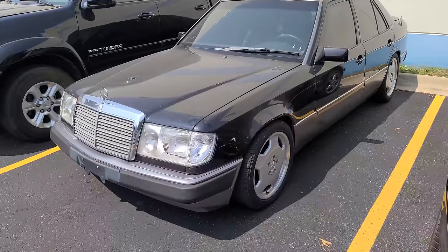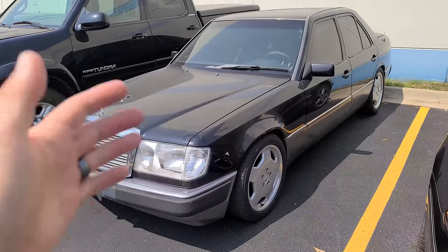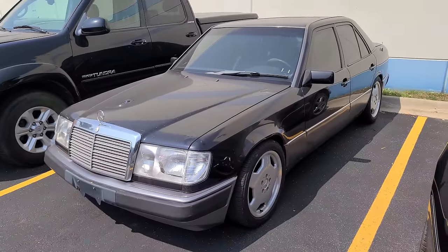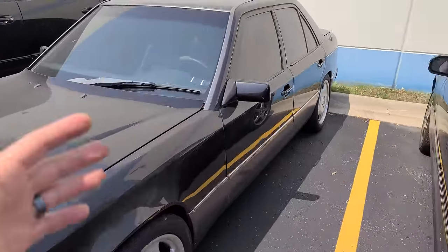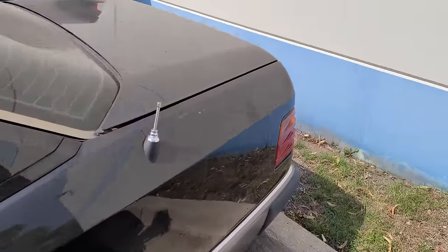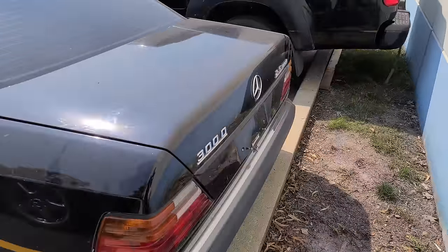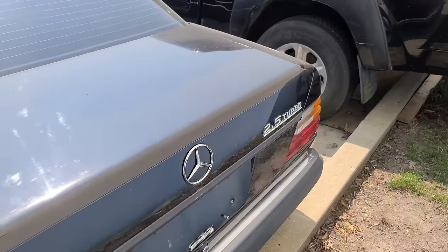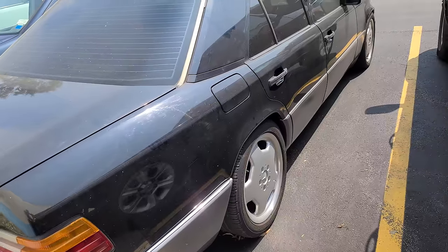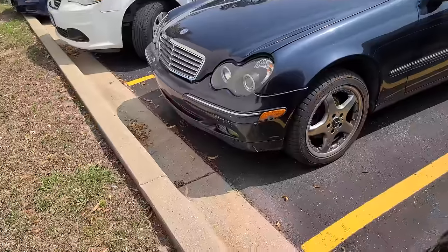Let's do it. All right, we're waiting for the owner to come out, but this is a 1991 124 chassis Mercedes E-Class. So this is a 300D. It started off life as a diesel, and now it has a 5.3 liter LS that we're gonna take a look at in a moment. Oh, this is really cool. Still has the badging for the diesel engine. Wow, I gotta say, right off the bat, the body looks really nice. Looks a little bit better than mine.